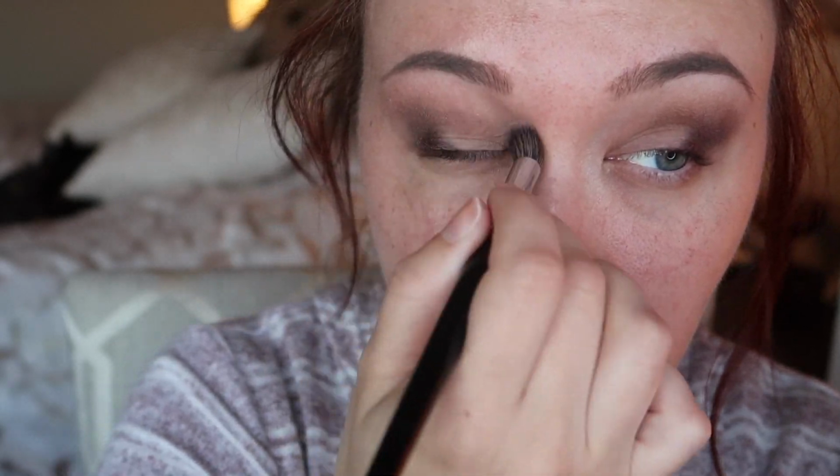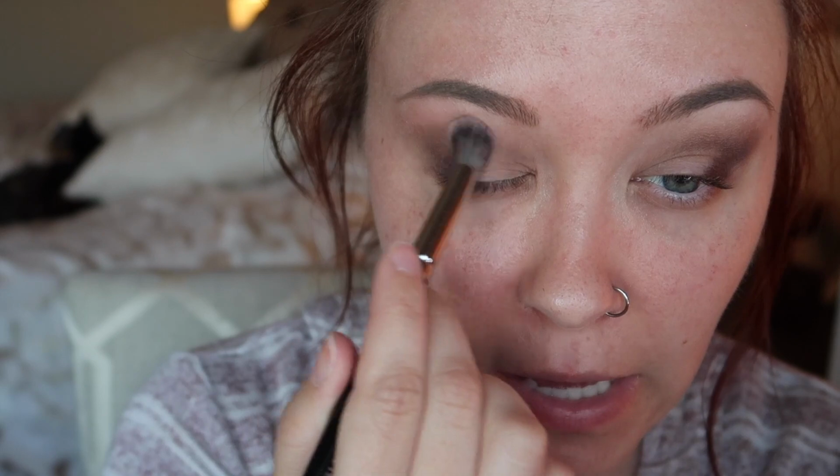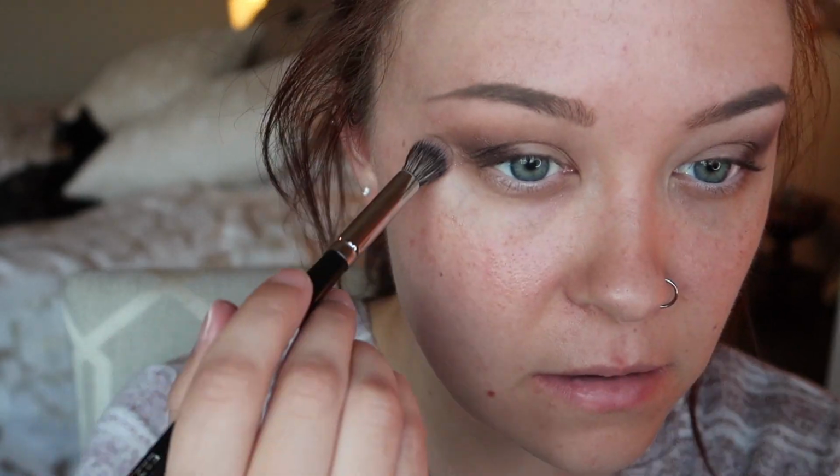Definitely much darker and more black than I thought it was gonna be, or almost like a gray black. Like I'm not really seeing any of that purple show up, but maybe if I tap on some of it, then I'll get some of that glitter back that I'm probably blending away right now. All right, so that's gonna be good enough for now. I can always go back in and clean it up later.